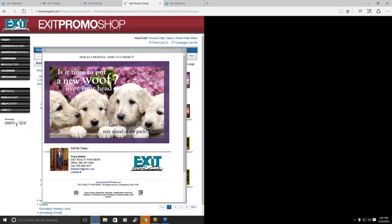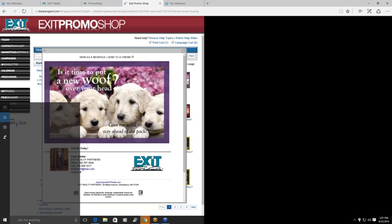Again, it's got the send to a friend button. But if you have a screenshot saver, you can also just use these as pictures on Facebook. So find your screenshot saver on your computer, and let me find it now.